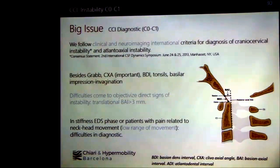In any case, as has been said before, we use the CXA, which is very important. We use the grabb, the BDI. Also, we consider tonsils, basilar impression, and the BAI is also important. But at the end, it is a question of not considering one measure alone. It's considering the whole picture, because these cases are really complicated. It's difficult to isolate. In any case, we try to objectivize the instability at C0, C1, mainly with all these things, and especially with the translational BAI.